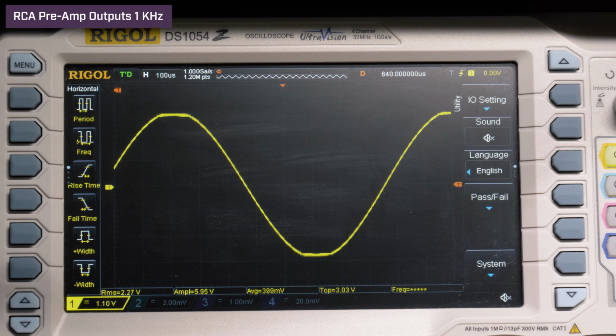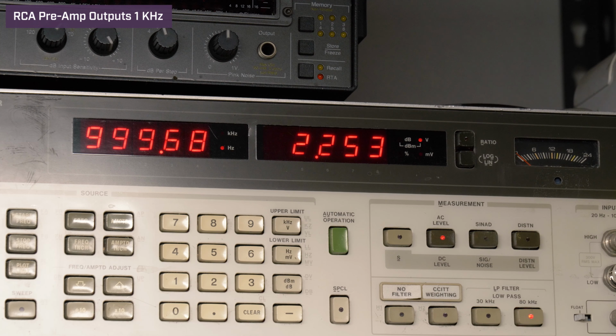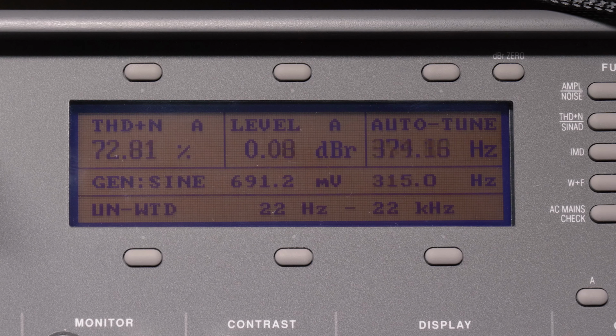Next, we tested the RCA preamp outputs, which Kenwood rates at 2 volts. At 1 kHz, we got 2.25 volts. Our final test was on frequency response. We used our Audio Precision to run up each frequency.